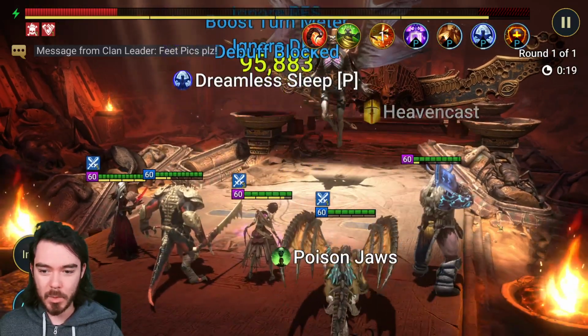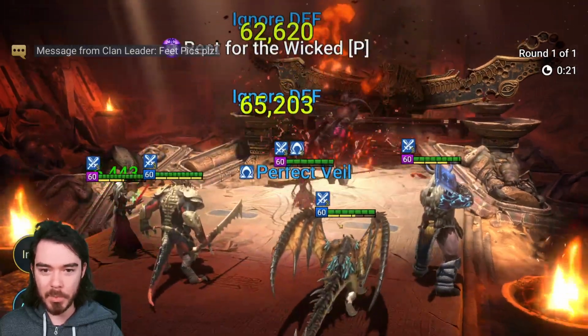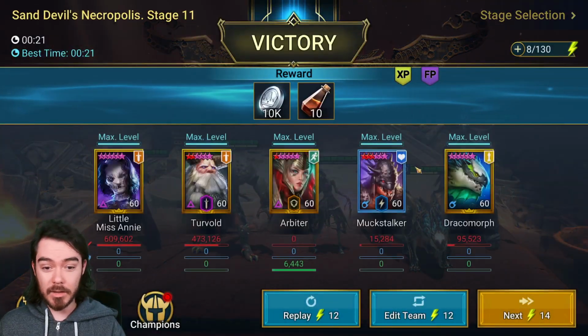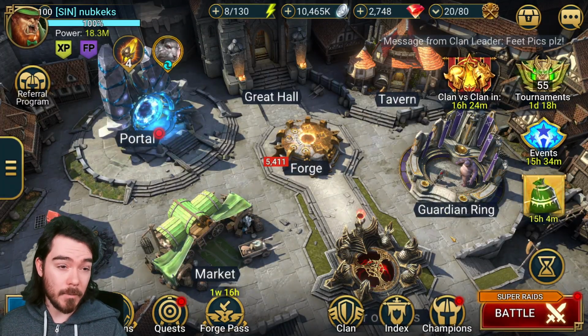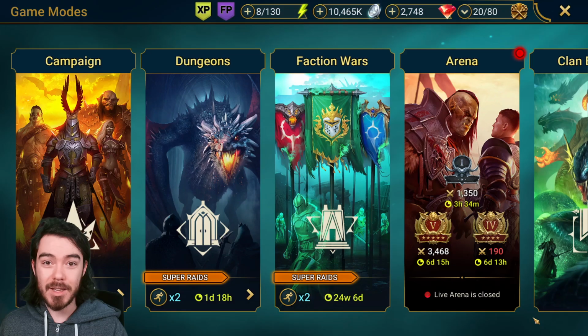Turvold comes in again, wakes up the boss. We've hit the boss again. Annie's going to come in with Hollow Doll. Boom, boom. And there we go. Took him down about 21 seconds here. You're going to need, obviously, good gear to pull this off. Little Miss Annie doing more than Turvold in that situation. So single target, she really does smack. The long cooldown, though, will it be enough?